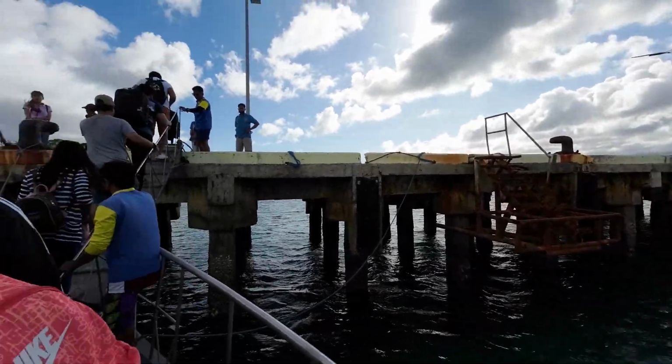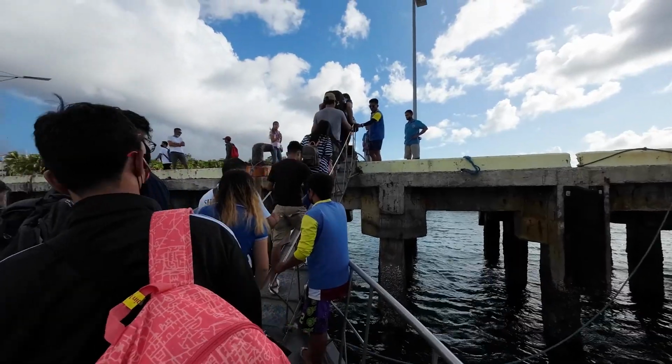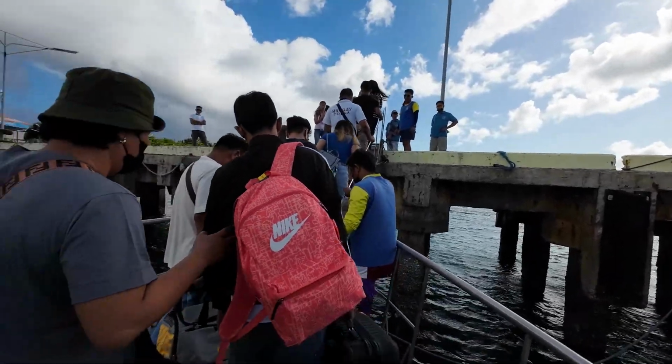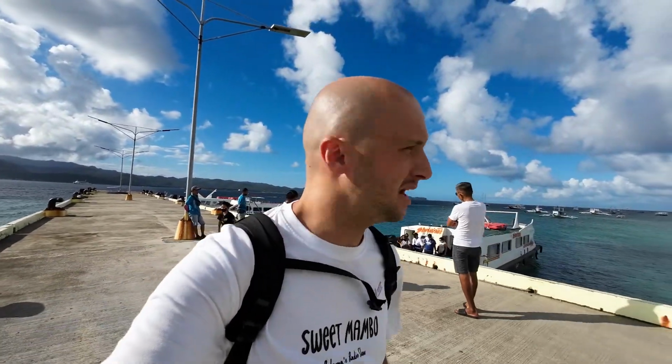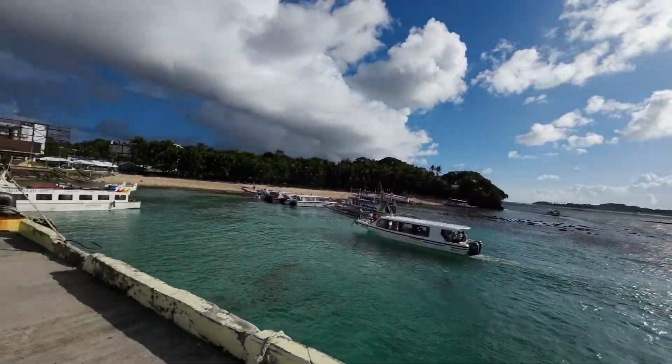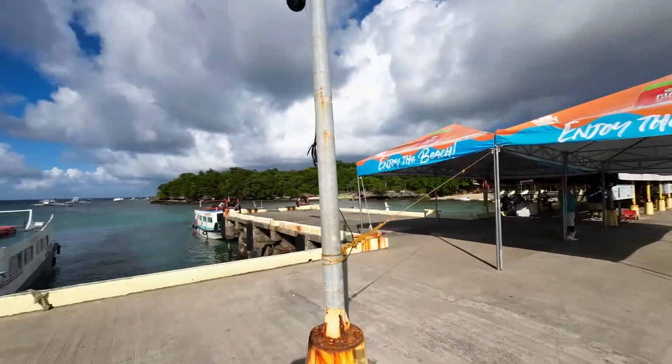Oh, look at that. So we need to climb that ladder in order to get to the pier. And we made it. We climbed the ladder and we are officially in Boracay. Look at that. What a beauty.